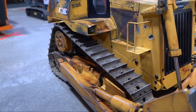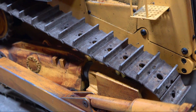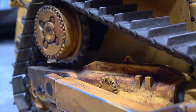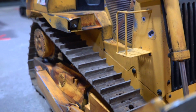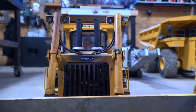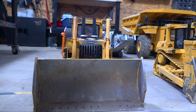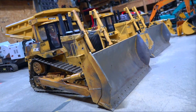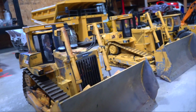Now I do have aftermarket tracks on here. They work much better than the stock tracks. You can see they actually have holes in the tracks to let the dirt get pushed through from the drive cog, or else you get dirt stuck in the tracks and it just gets packed in there, and it kind of sucks. But this machine here, anybody always asks me, like, what's your favorite RC? I have to say Bulldozers, these ones specifically, because they can push so much material. Again, you're looking at about $2,000 per.